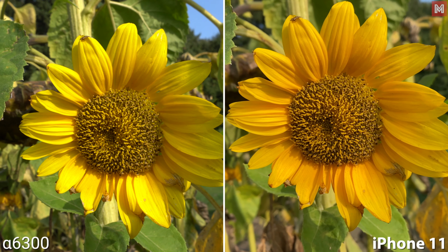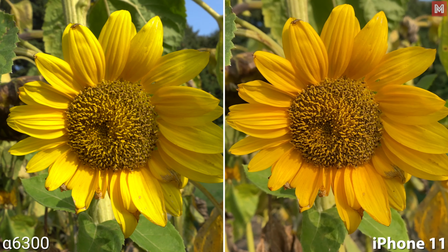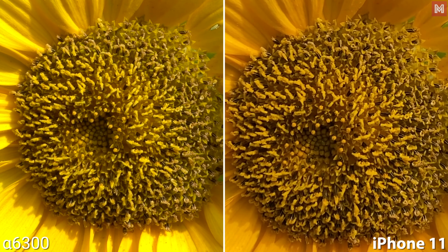In the first clip, you can see the difference in the color accuracy. With the strong HDR, the iPhone has a tendency to misrepresent colors sometimes, but both seem to be doing a very good job there with the level of detail and depth of field.